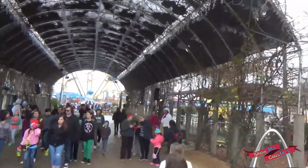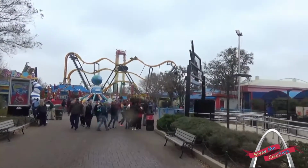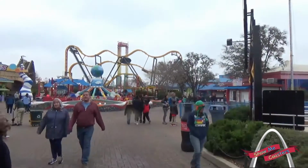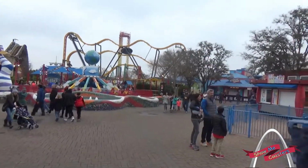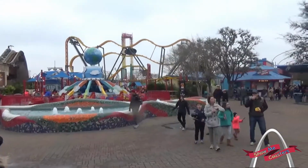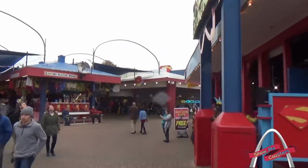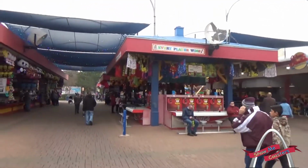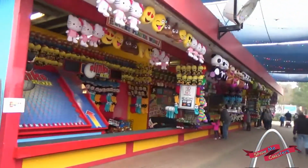We are now entering the Spotsburg section of the park. This section of the park contains Kidsopolis, the bumper cars, Superman Krypton Coaster, and Skyscreamer. One thing about this park, it has a lot of arcade games all over the park.